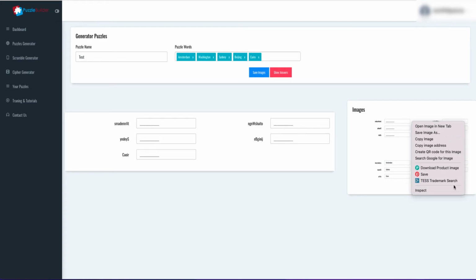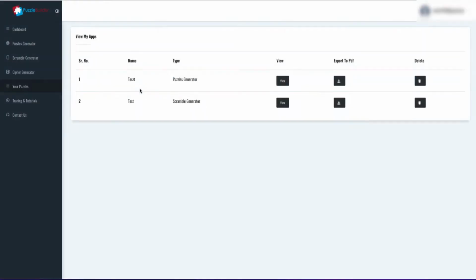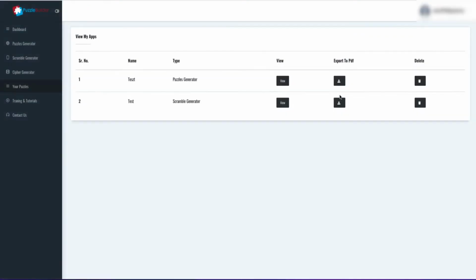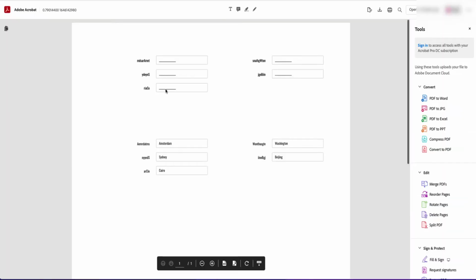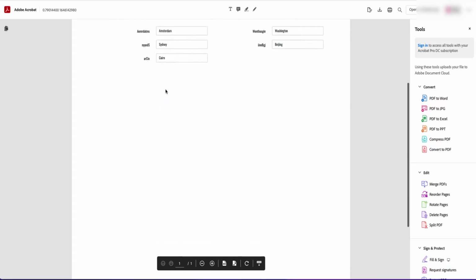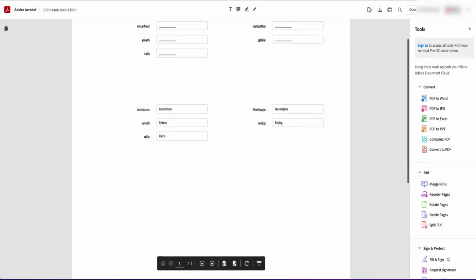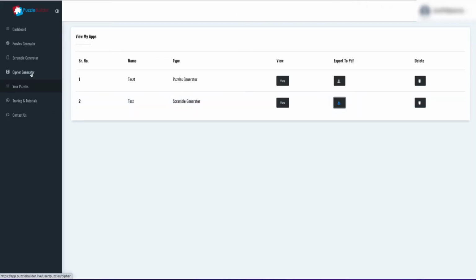So again, I can right click and do that. Or I can go back into this one here, and then I can either view it, or I can go back and download that as a PDF as well, but that is very, very little writing. So I won't be pleased with the quality.